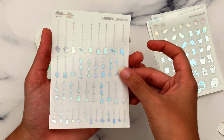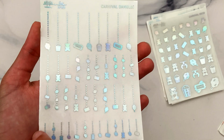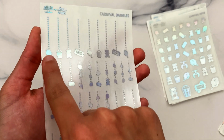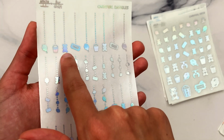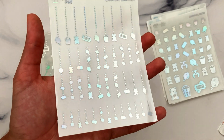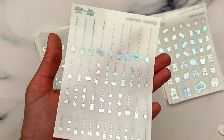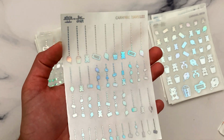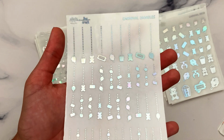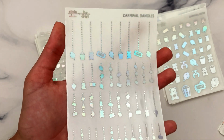And so here we have the dangles, which actually did turn out pretty well. So we have the cotton candy, popcorn, bear, ticket, and then everything repeats for the top row of the really long dangles, which are a little bit more than half of a full box in height, but you can trim them to whatever size you want. I feel like I leave enough space in between the dots so you can trim them.